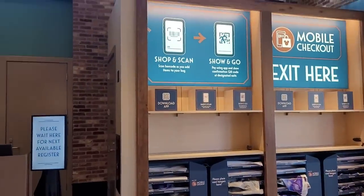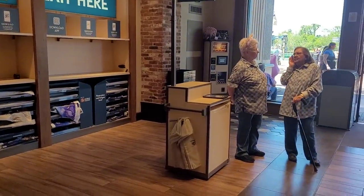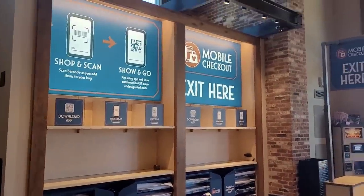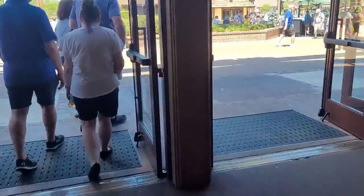So there's the new mobile checkout, shop and scan. So you scan over here, get your bag, check out with these ladies, or maybe they check your receipt like they do at Walmart, but now you have the mobile checkout so you don't have to stand in the line with the cashiers. Some people will prefer that.